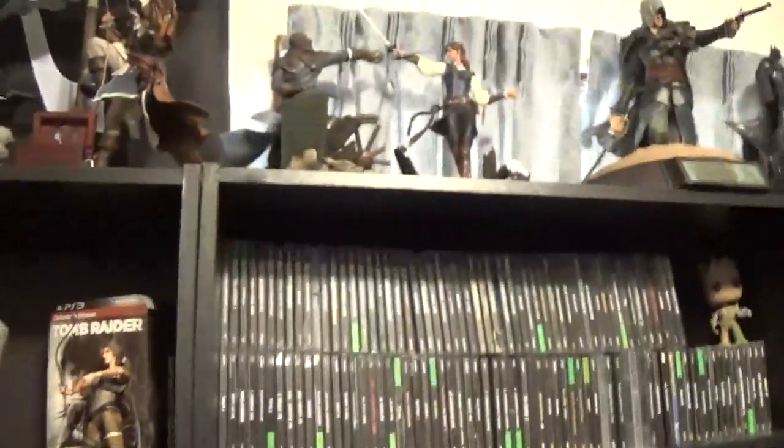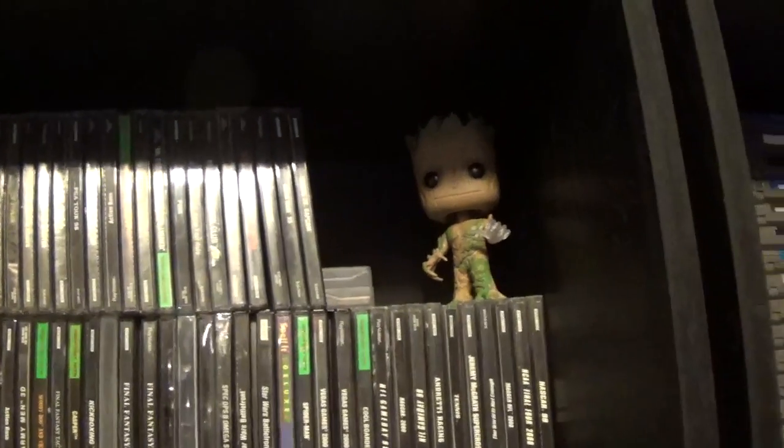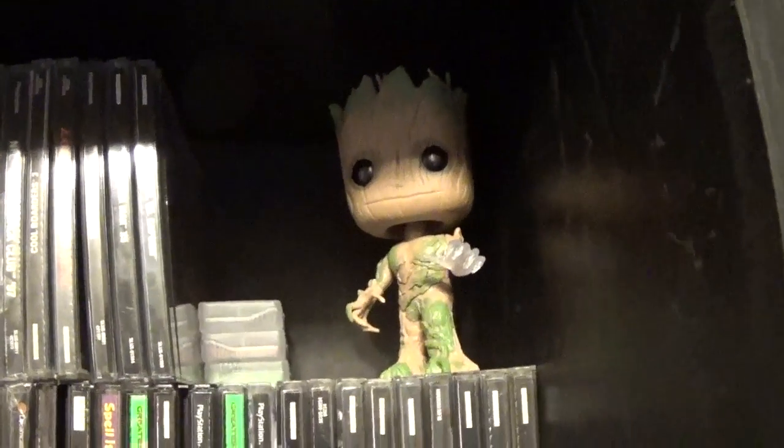Going over here, we have my PS1 games with a special edition Groot. Came in a loot crate. It was a loot crate exclusive.